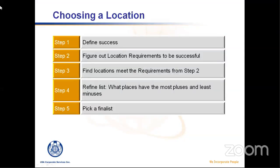So this is our 5-step method of choosing a location. Start from the end. What would a successful import or export business look like? What do you need in order to make it successful, which is step 2. What are the steps? Do you need to be close to people? Do you need to be close to your market? Do you need to be close to resources? Also, are you worried about high taxes?